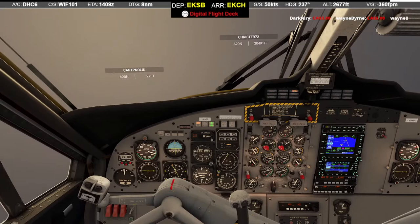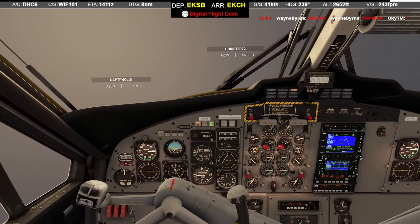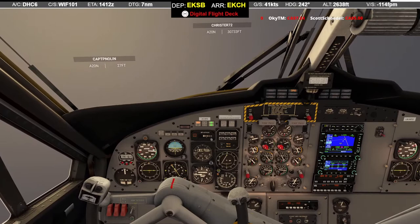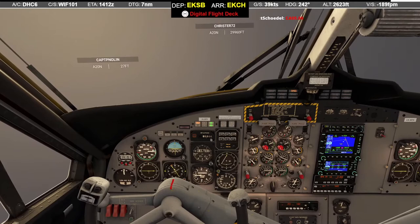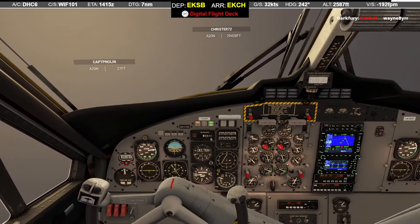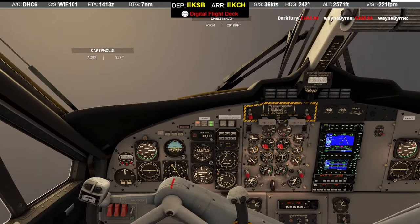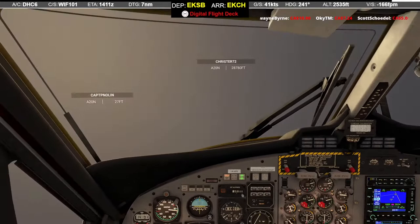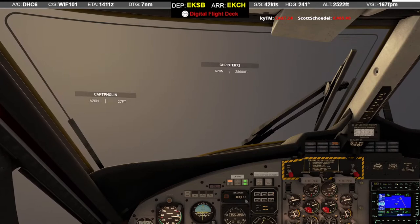First notch flaps, bring the power up, want to be at 80 knots. Second notch of flaps. Third notch of flaps. Keep that power up at 80. We'll land at 30 on the flaps. We don't need any more than that. So now we're just gonna keep the speed at 80.